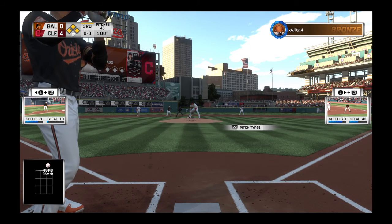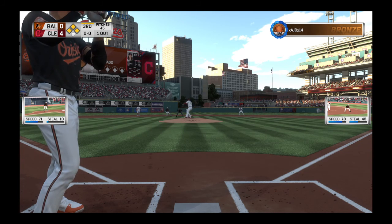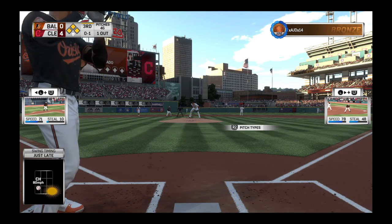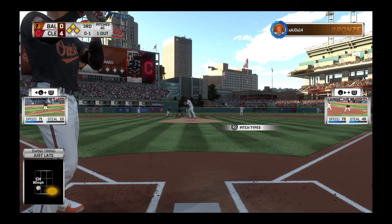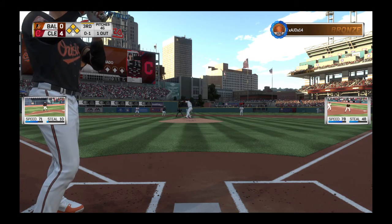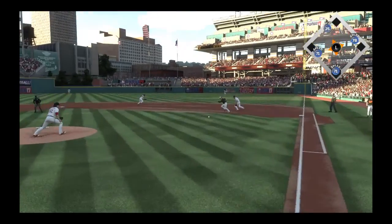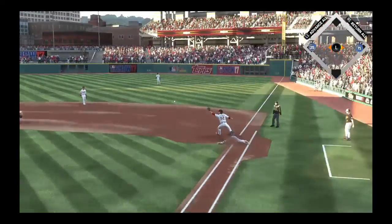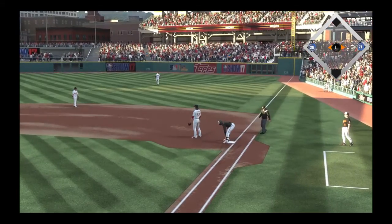Shortstop, Manny Machado. First pitch on its way. Manny Machado is in with one away now as he swings and misses here at strike 1. Machado now on 0-1. This is on the ground over to first. To second for 1. On to first, but not in time as he beats it out.